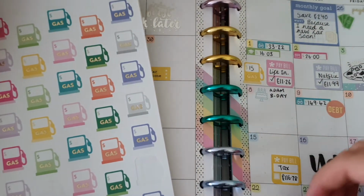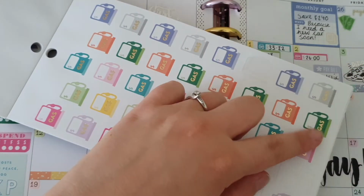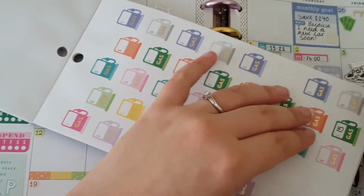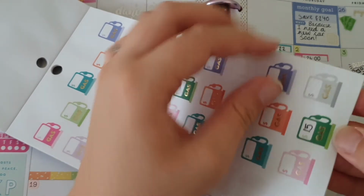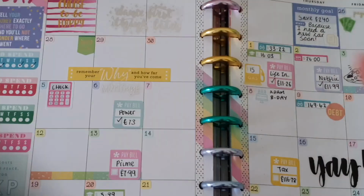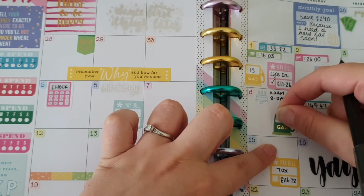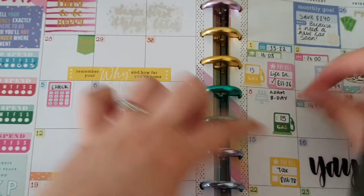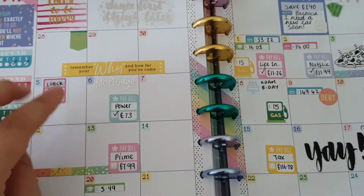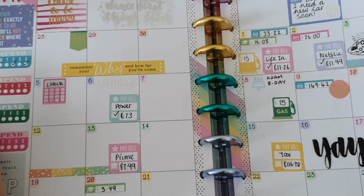What have we got at the bottom? We'll go for this green, I think, at the bottom here. So I filled up £15. So I did put some fuel in. And then close that. Okay. Got to put that there. And that's it really for that bit. So yeah, I think that's it for this one.